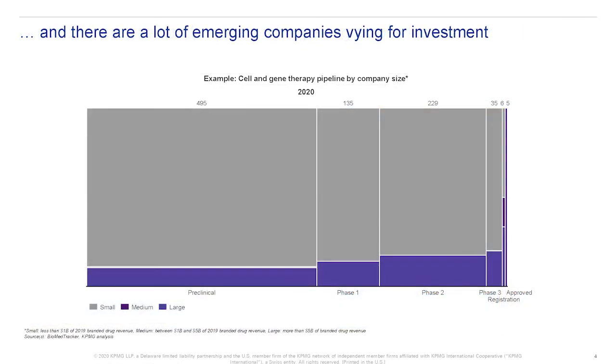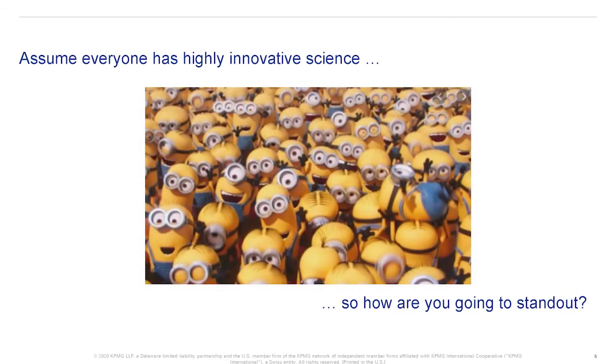Just to give you a sense of the number of companies, this is just cell and gene therapy companies. You can see that across all phases, there are nearly 1,000 companies in cell and gene therapies alone that are largely small emerging companies. So it's a very competitive landscape, and as you begin building out your business plan and thinking about your investment thesis for prospective investors, you should assume everybody you're competing with for those dollars all has highly innovative science.